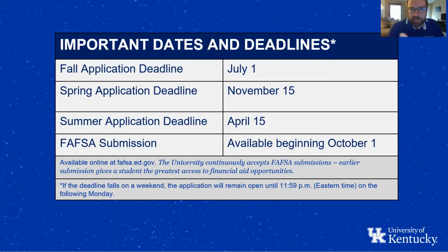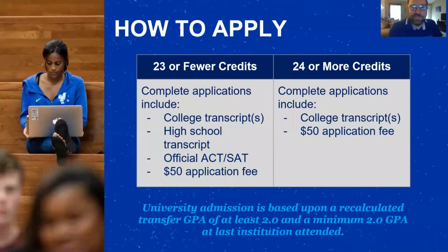You can see the other deadlines here for spring and summer, but always keep in mind the earlier the better as far as applying. And the FAFSA, I'm sure you all know what the FAFSA is. It's the Free Application for Federal Student Aid that you're going to fill out every year. The new one always opens up October 1st, so that's obviously very important to fill out every year. Next slide, please.